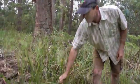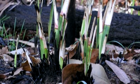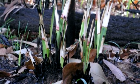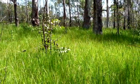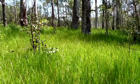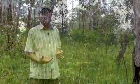If fire happens too frequently, as in every 1 or 3 years on a very frequent return, you'll find that blady grass comes to dominate, and a lot of the diversity of the other far more valuable native grasses, such as kangaroo grass, can be lost. And you can often go out into the landscape and you'll see a whole hillside of nothing but blady grass, and you can fairly reliably conclude that that area has been too frequently burnt.